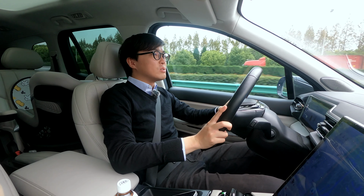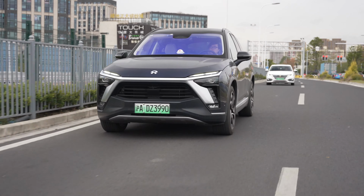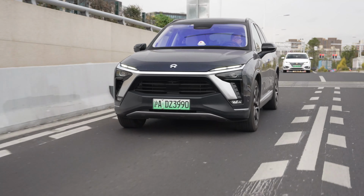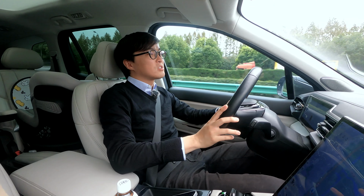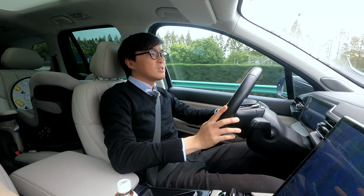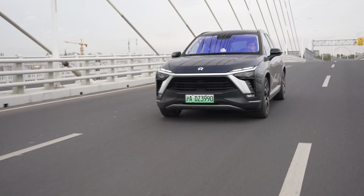Now onto the performance of the ES8. It has 2 motors, 544 horsepower, and 0 to 100 acceleration is done in 4.9 seconds. That's actually a very conservative figure. In independent testing, we've consistently clocked this car to be around 4.6 seconds.